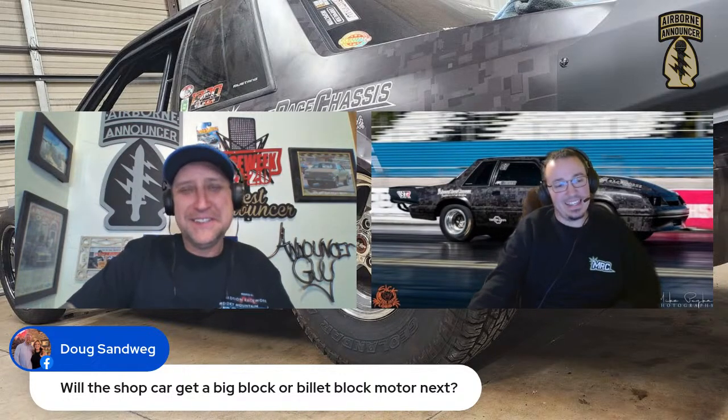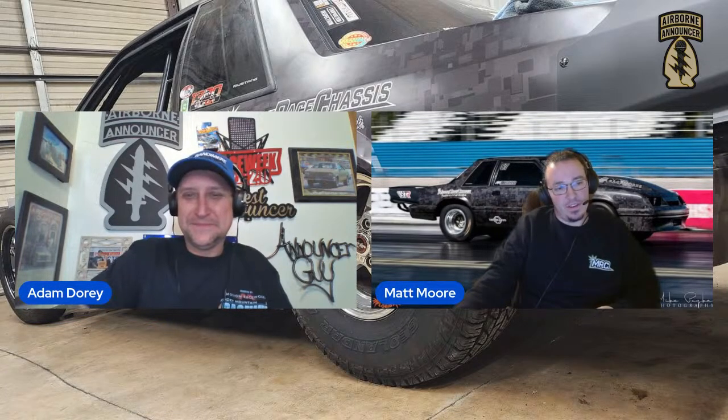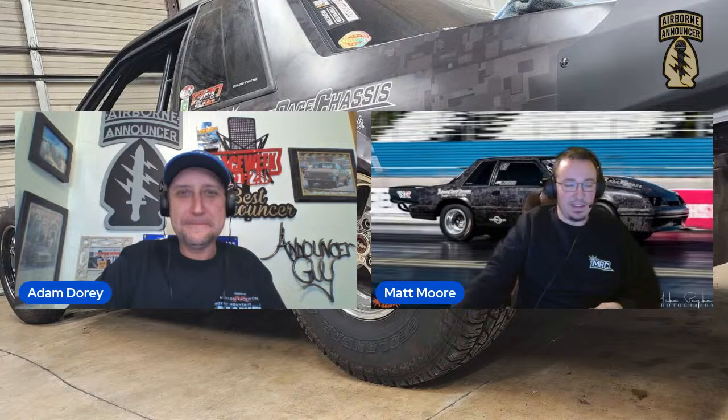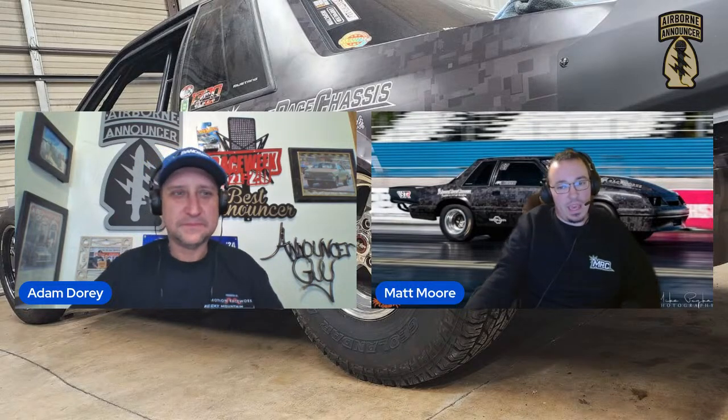Doug wants to know if it's going to get a big block or a billet block next. Man, that's a tough one. I've thought about that, and if it were to get a big block, it's getting front halved. It still has the stock firewall and stock suspension in the front, so it still uses a Racecraft K member, which would kind of suck because it would take you out of those front stock suspension rules. But a strut front end would open up so much more room for a big block and turbos back by the firewall. So that's probably what a big block would be.